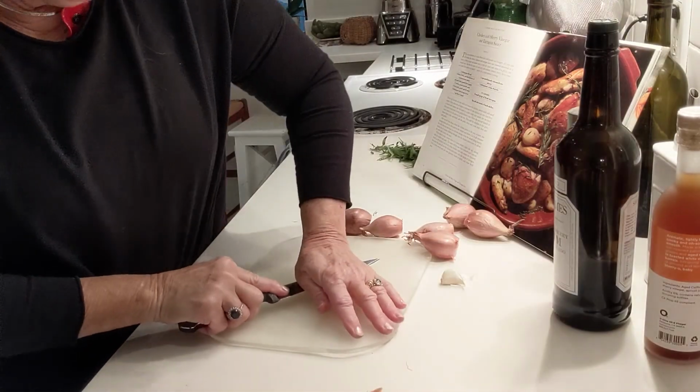So I'm going to show you how we do this. First of all, I'm going to prep. There's not that much prep to do. You just strip off some of the tarragon, and you also prepare the shallots, and measure everything out, and that's kind of it. So we'll get started. Now, the prep for this could not be easier.